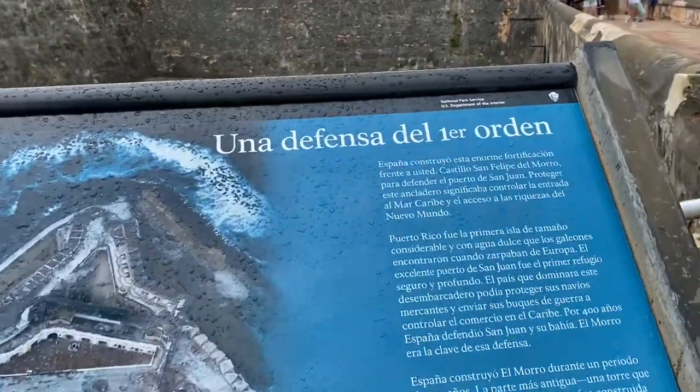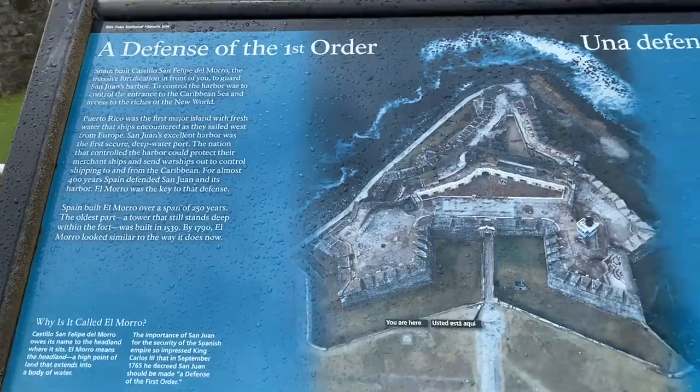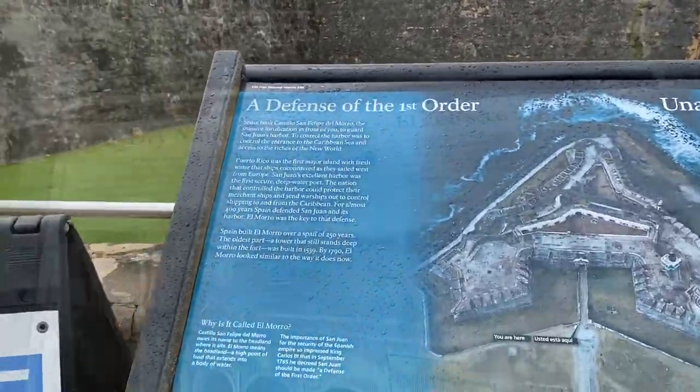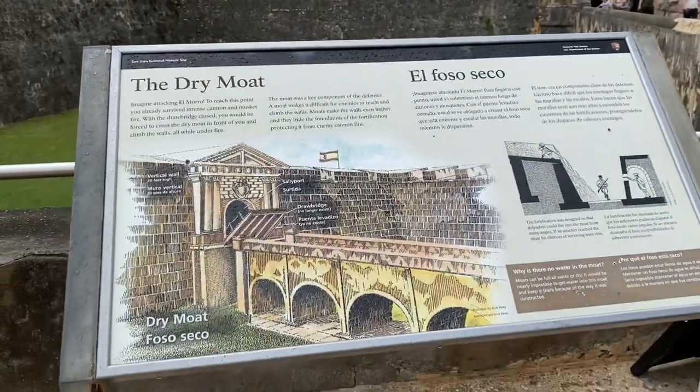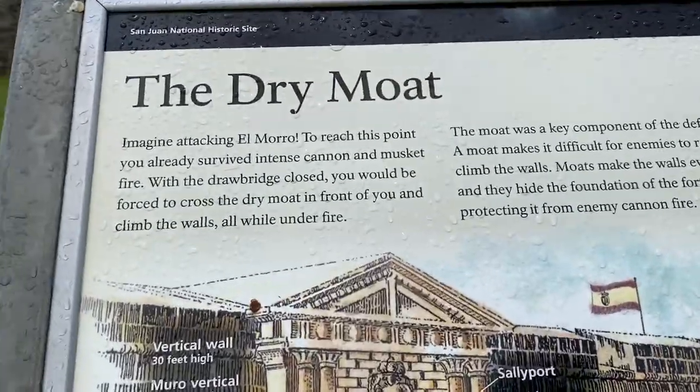Let's explore the sentry boxes, or garitas, that have become iconic symbols of Puerto Rico. Their unique shape and placement allowed guards to survey the entire fort's perimeter. The views from here are stunning and offer fantastic photo opportunities.